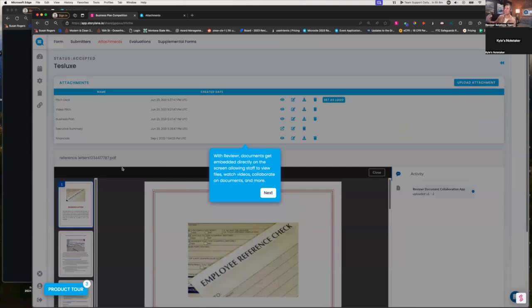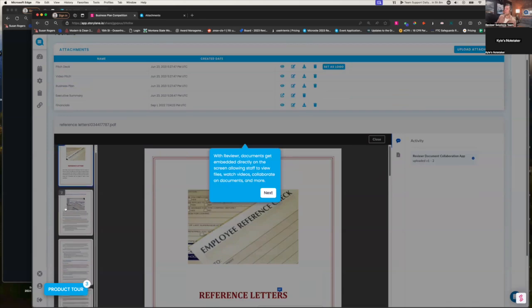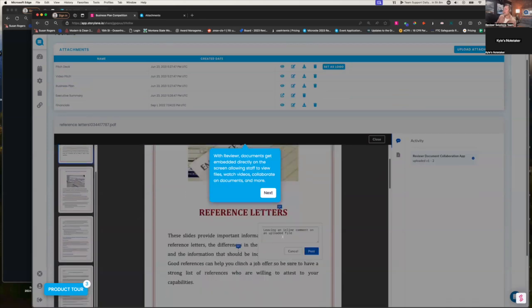They can view the team's submission, they can view the team's attachments, they can leave their communication all in one spot. Even more so, they can actually scroll through and look at this file and leave comments or notes directly in it. So again, it's a really powerful way for your team to review information, leave comments, leave notes, leave feedback, and then make it easily translatable back to the entrepreneurs and to those companies.